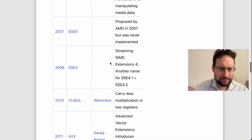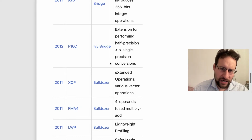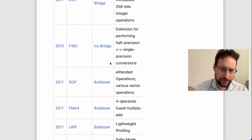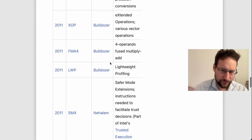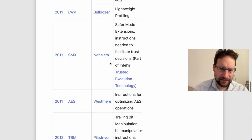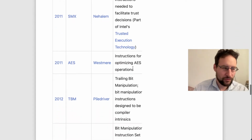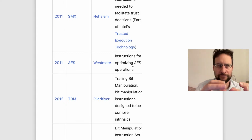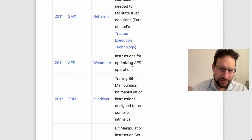So other extensions then, of course, after all the SSE stuff, also AVX, of course, and then other stuff like F16 for half precision, single and floating point precision, extended operations from AMD, FMA4 fused multiply add, lightweight profiling, such stuff, and then SMX, safer mode extensions needed to facilitate trust decisions of Intel's trusted execution technology. Then even hundreds of instructions implementing AES, the encryption scheme, in hardware.